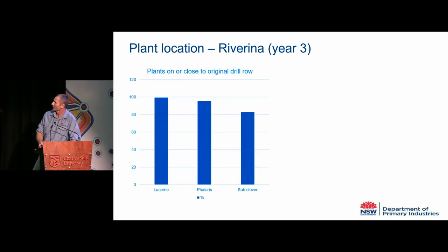In the Riverina sites, and this wouldn't be a surprise to you, almost 100% of lucerne plants remained on or close to the original drill row, because it's not going to move very much. Similar with the phalaris, less but still 95% of phalaris plants remained on or close to the original drill row. Anything that moved was probably just an expansion of the crown. But the surprise to me was that even for subclover, the majority of plants, 80%, remained on or close to the original drill row.